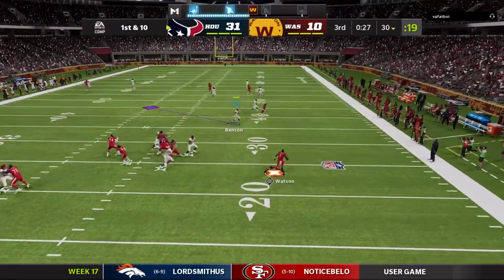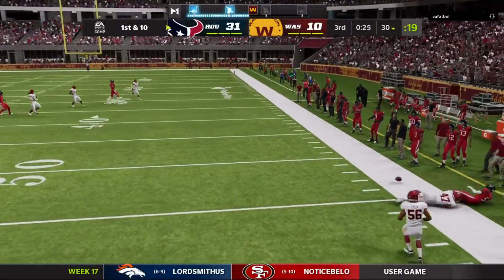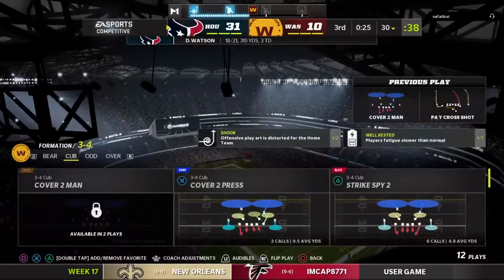Flushed out right. And it's incomplete. Boy, he doesn't drop many like that one.